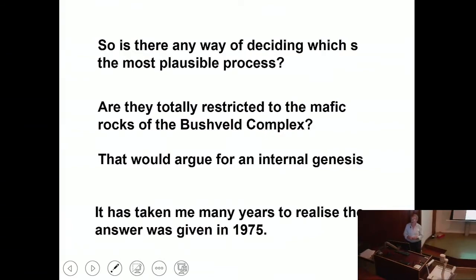So is there any other way we can decide which of these is the most plausible process? Now, Rais Latypov kept asking me about other examples. And he was saying, why are they totally restricted to the mafic rocks of the Bushveld complex? If they're from a different magmatic suite, why don't we see them elsewhere? If they are totally restricted to the Bushveld complex, that might argue for an internal genesis. And Rais Latypov had a valid point.